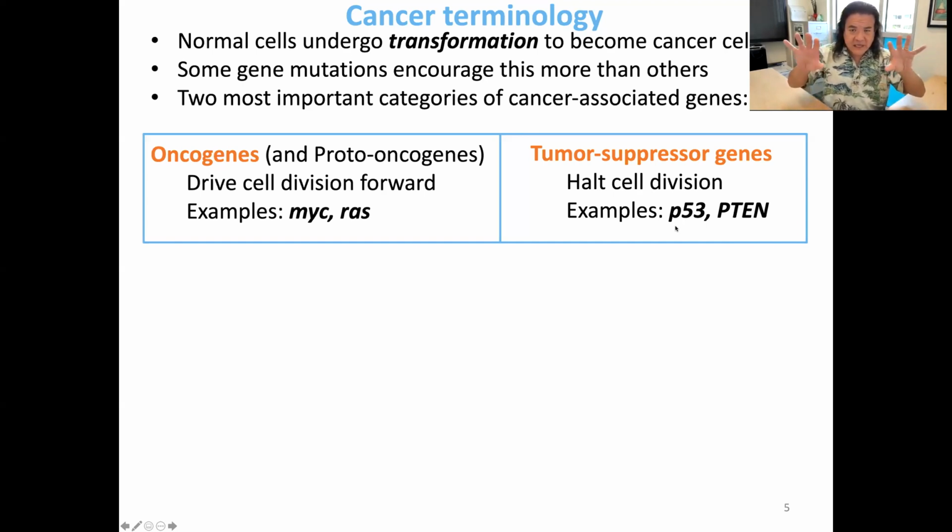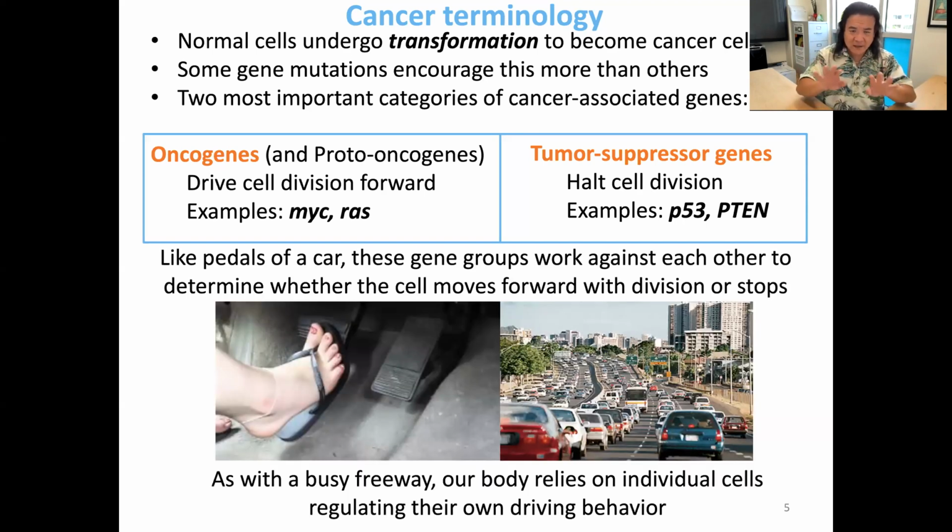By presenting it this way, as these two groups of genes that are diametrically engaged in a tug of war, right? Certain genes, their proteins function to drive the cell cycle forward. Other genes, their proteins function to halt the cell cycle. It is very much like the two pedals of a car: your accelerator pedal, the gas pedal, and your brake pedal. These gene groups work against each other to determine whether the cell moves forward with division or stops.